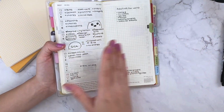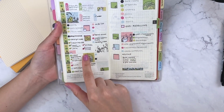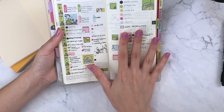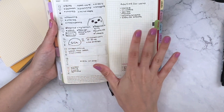So next one is my planner. Last week I was very happy to use my planner kit, and I thought this one was the best one so far. I really love the colors, very sort of summery. So this was a lot of fun to use. But for this week, I don't know what got into me. I didn't want to use anything.